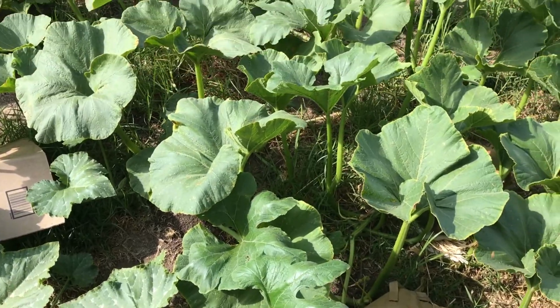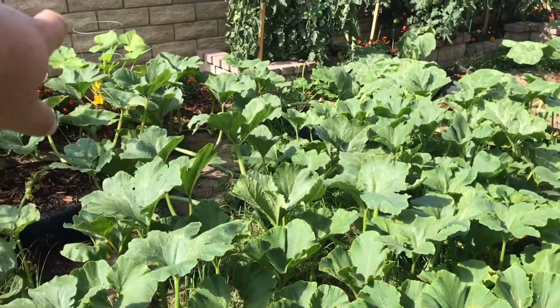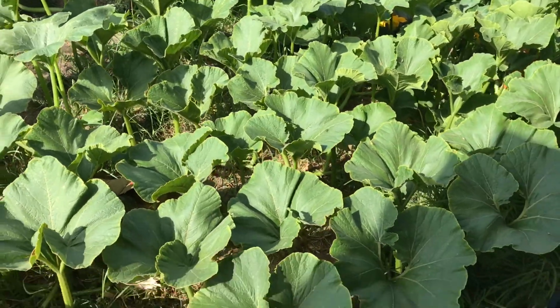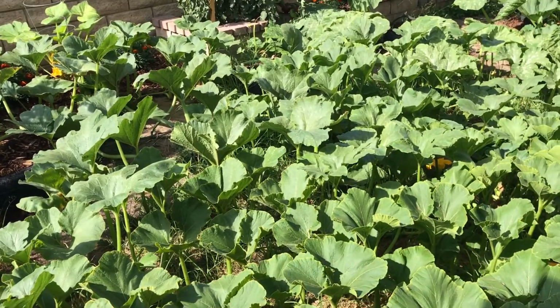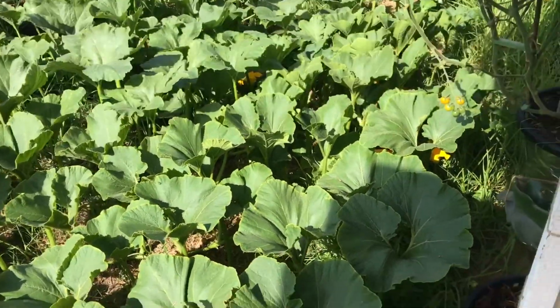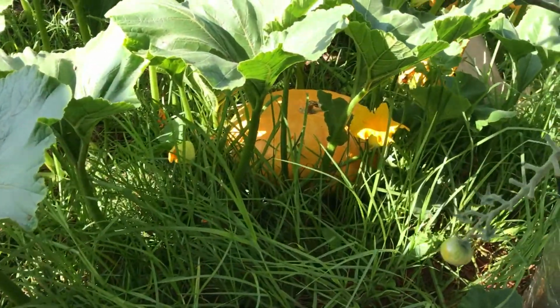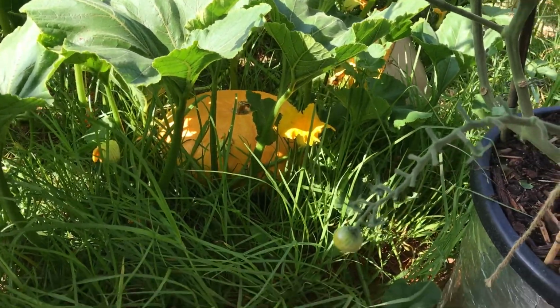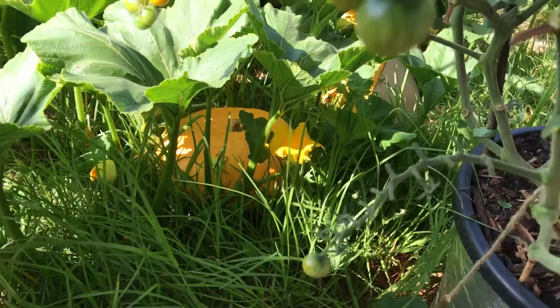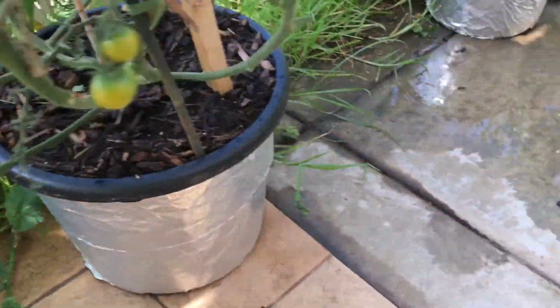The powdery mildew has started showing up. All the leaves over here in the back there, I found powdery mildew this week, so that's also why I spent a whole bottle of neem oil, wanting to kill the aphids and stop the powdery mildew. You guys can see my Cinderella, my Rouge. That thing's big. Thing's easily over 20 pounds already.